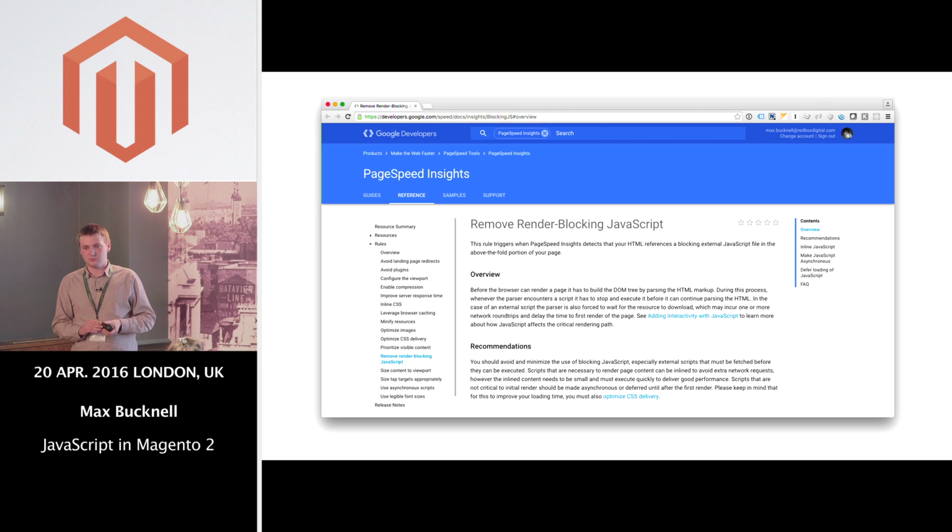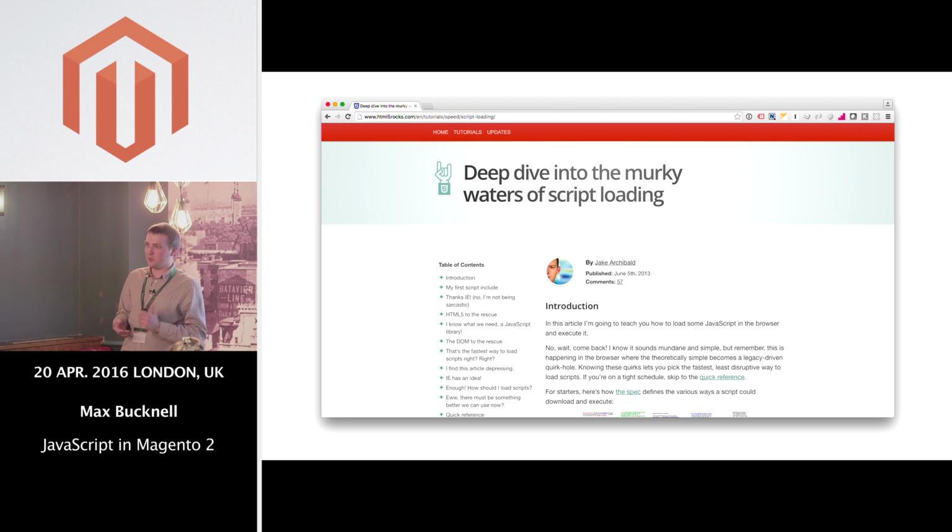So how do we get rid of render blocking JavaScript? What is the other way? Well, you can load scripts a bit more intelligently, right? It's quite a complicated topic. This article explains it fairly well, yeah? Calls it murky waters. It is pretty horrible.